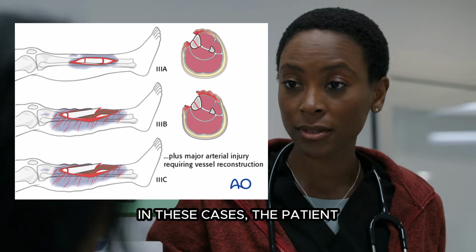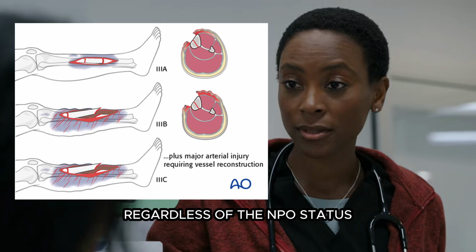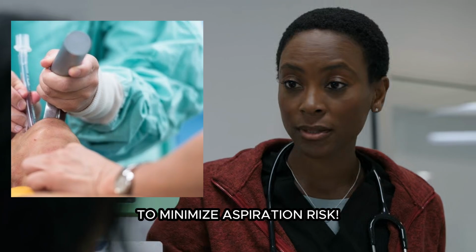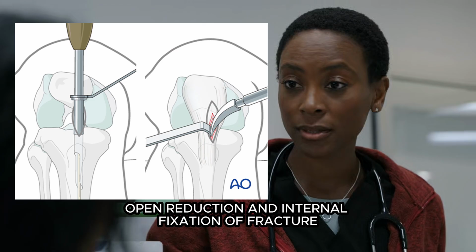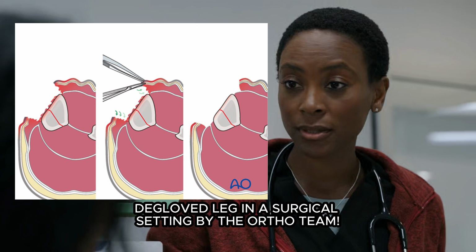In these cases, the patient should ideally be immediately shifted to OR regardless of the NPO status, and anesthesia teams would use rapid sequence induction to minimize aspiration risk. Patient needs immediate open reduction and internal fixation of fracture and also debridement of the grossly damaged degloved leg in a surgical setting by the ortho team.